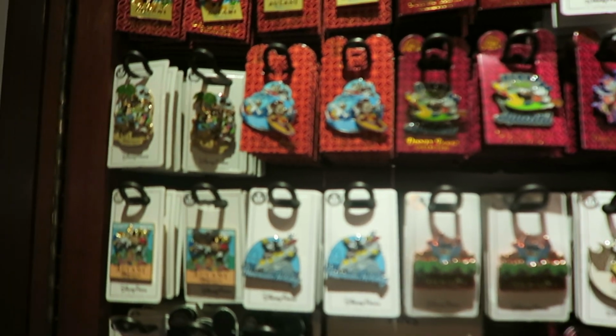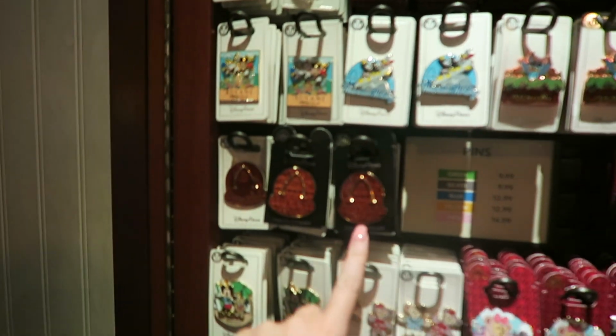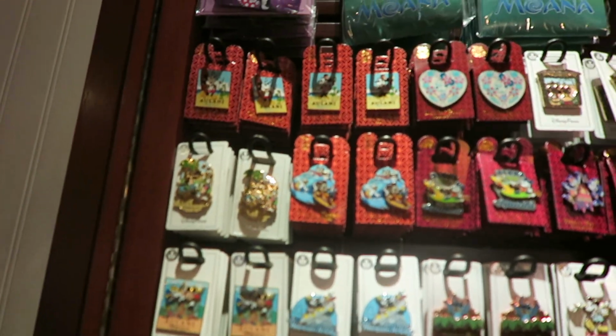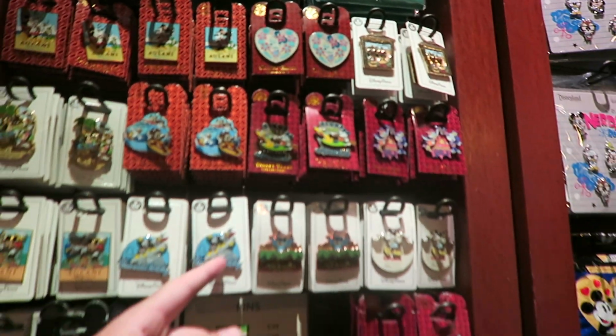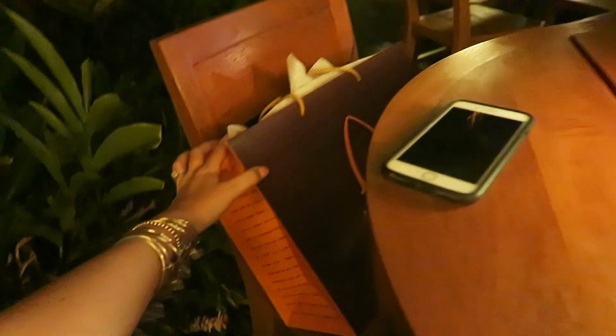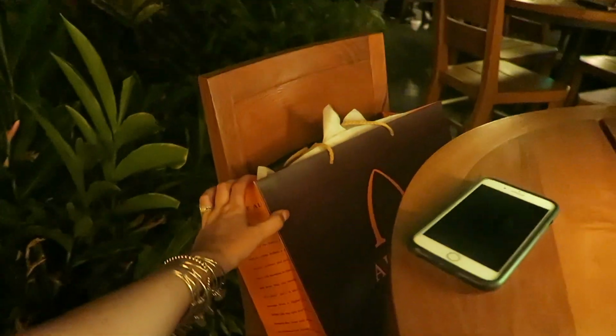Lots of Aulani pins. Which one did we decide we were gonna get? The classic one. Or I don't know, what one do you want? You wanna get that one? Okay, Lewis, you can't just point at them. Okay, Lewis wants one of everything, thank you. We bought quite a few bits, so I will show you that when we get back into the room.